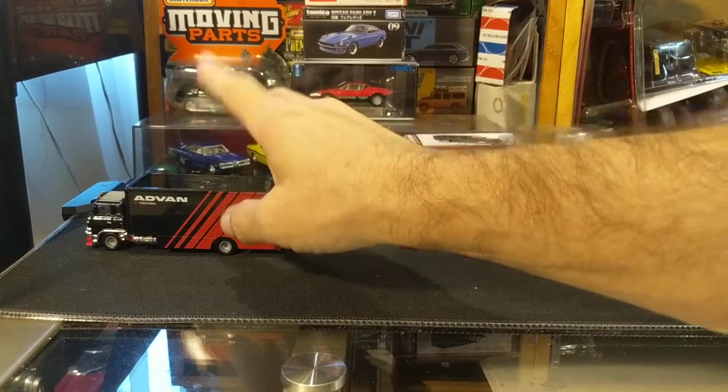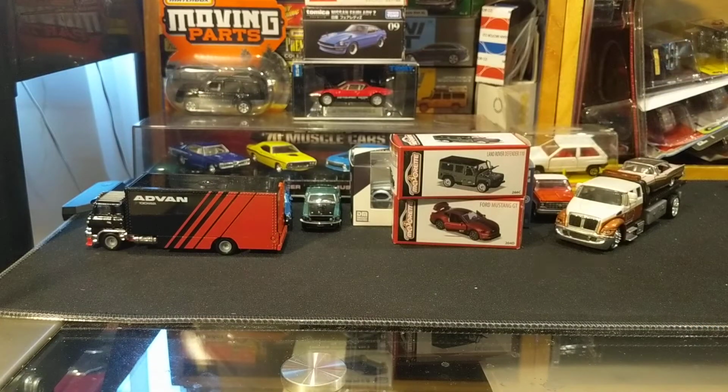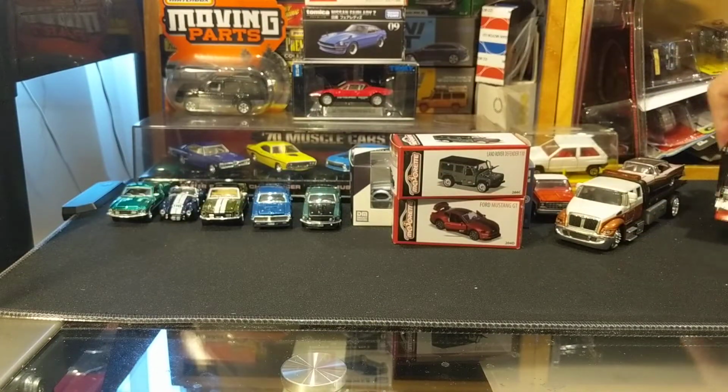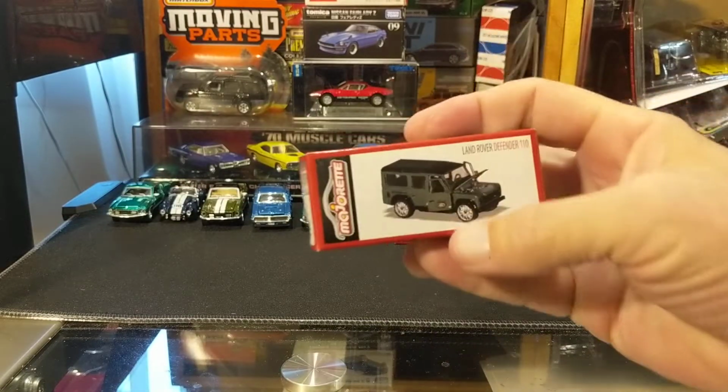Hot Wheels. Let's see, Hot Wheels. All right, so Hot Wheels I'll do maybe last. Sorry. Let's start with Majorette. They're right out front here.